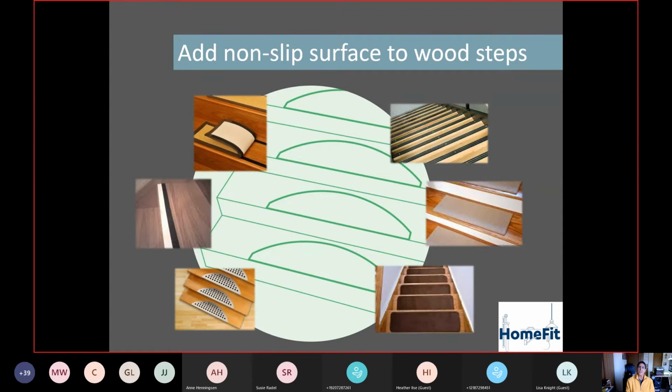And if you have wood stairs, as you can see with the examples that I'm showing here, there's a lot of different products that are available that can create non-slip treads, so you don't, again, trip and fall. They've even got a transparent paint that has kind of a gritty sand to it, or some kind of grit, that you can apply to the tread, again, to prevent you from falling as well. So again, there's a lot of different products out there, something you may wish to consider for your home as well.